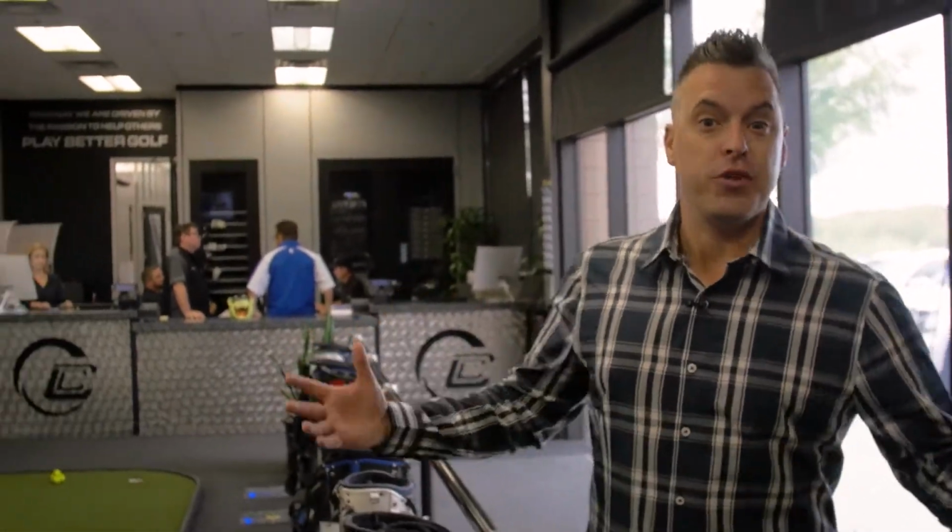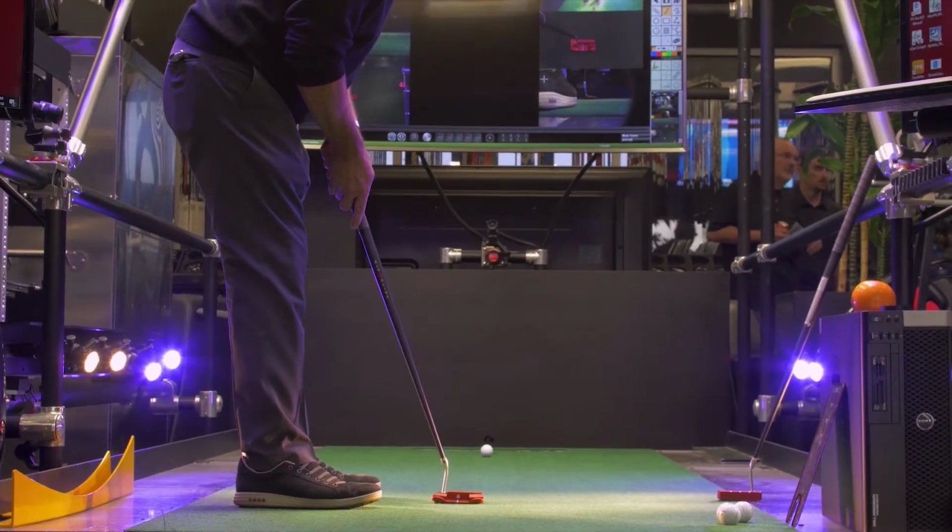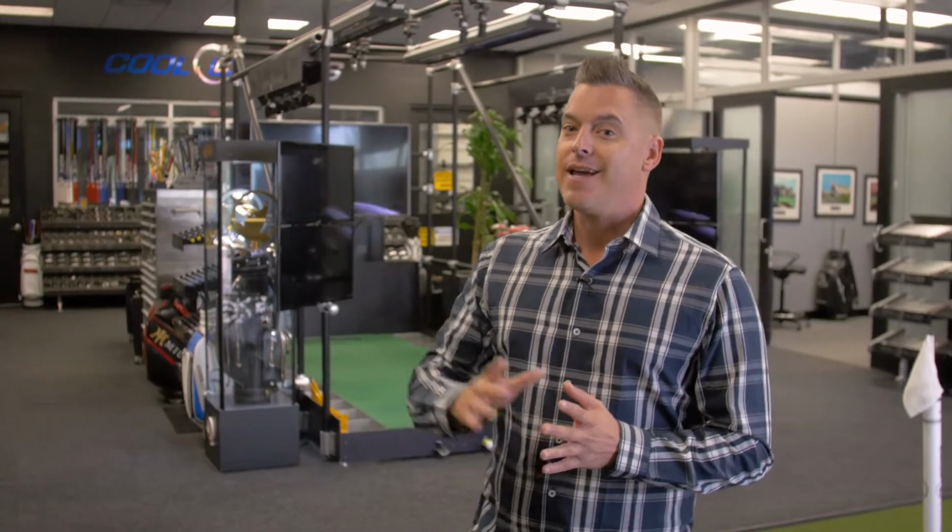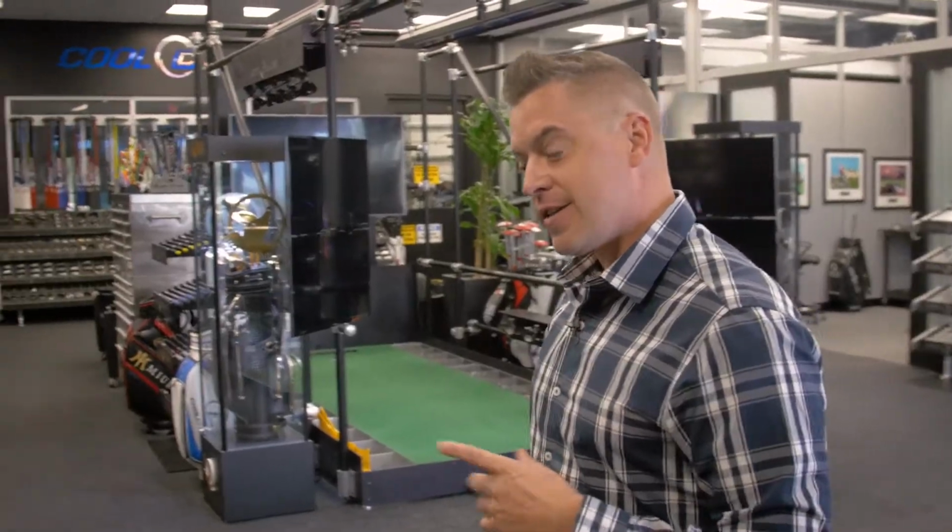You always see cool clubs on the show, right? And when you walk into cool clubs, there's lots of cool stuff right when you walk in, whether it be the putter studio, all the shafts on the wall, putting greens, hitting bays. But the coolest thing here at cool clubs all takes place in the back of the building. Follow us as we show you something that not many people get to see.